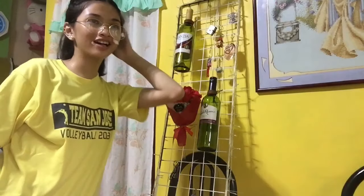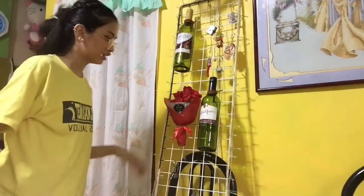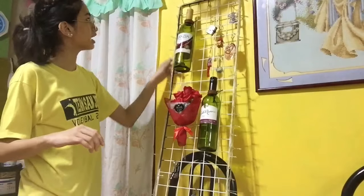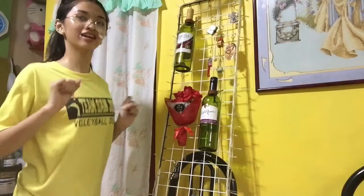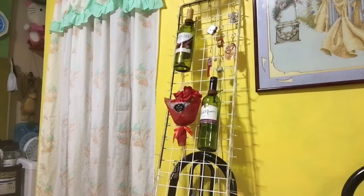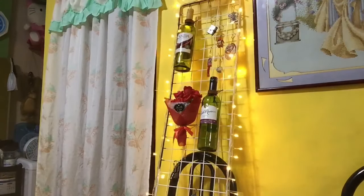Hi everyone! Okay, so happy I finally finished it. I just need to cut the excess part of that thing na pinang-attach natin. Sana all attach. And yeah, right now, we're going to light it up. Bang, bang, bang. Bang, sariling sound effects. Okay, let's go. 1, 2, 3, turn around.